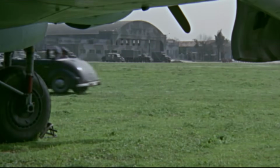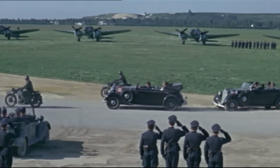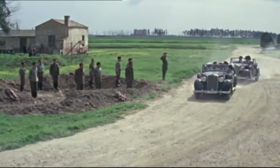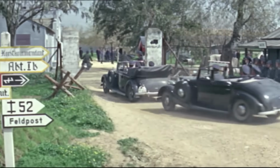The simple facts seemed to support his vainglorious assumption. The Luftwaffe had 2,700 operational aircraft. The RAF would meet this threat with a mere 750 modern fighter aircraft.